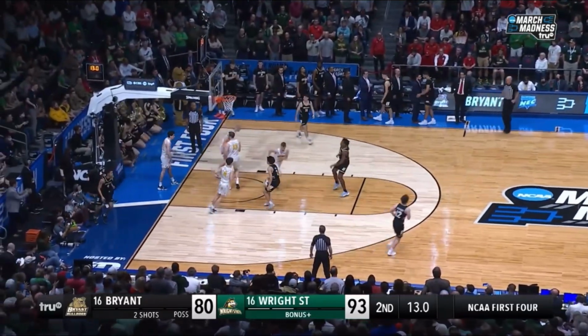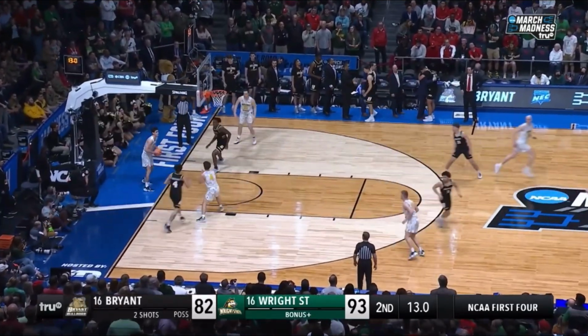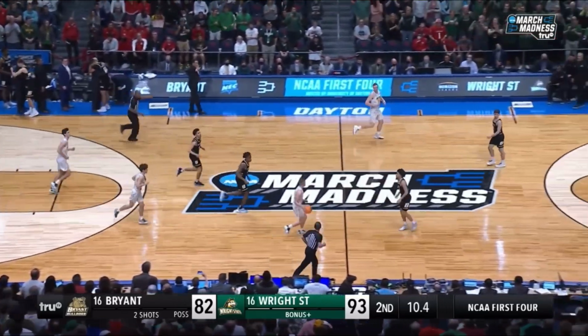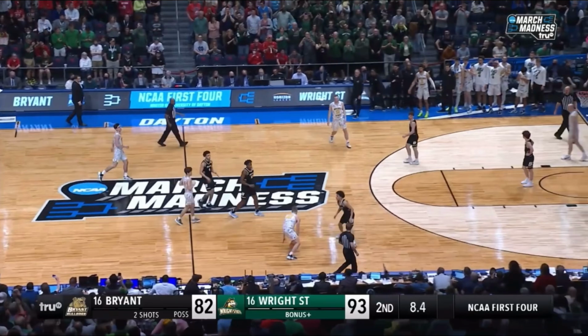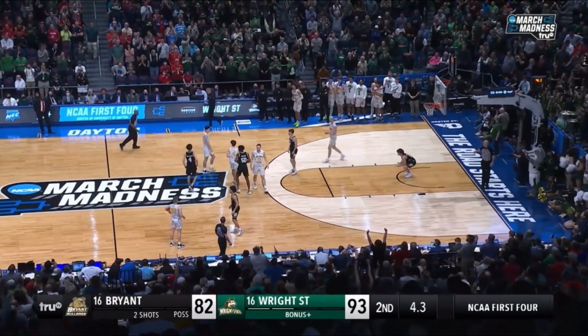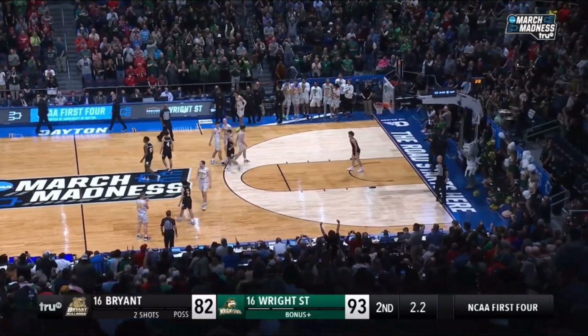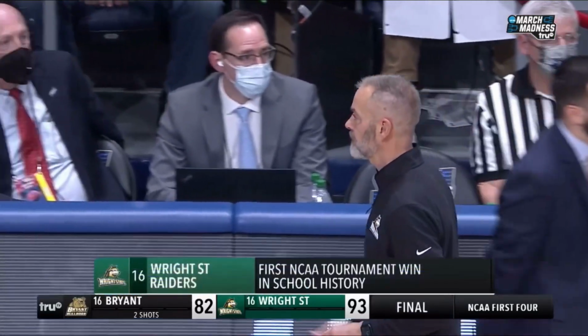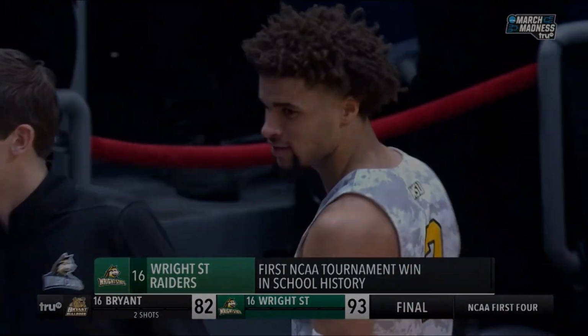And a beautiful moment just a few seconds ago as Kiss came off the floor. A long hug and embrace with Jared Grasso. 7 seconds and counting to play. The Wright State Raiders, for the first time in program history, have won an NCAA tournament game. And they will move on to take on #1 Arizona.